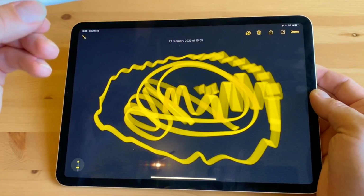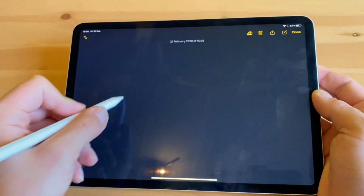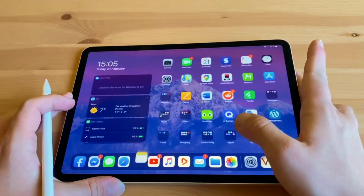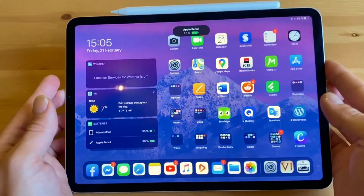Unlike the Smart Keyboard, this one doesn't have almost any competition from third parties. Of course, there are some styluses available for the iPad Pro, but none of them are as good as the Apple Pencil is.